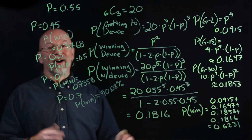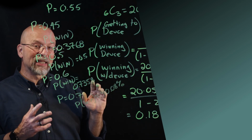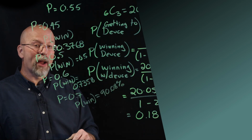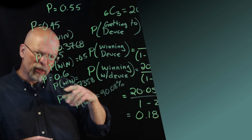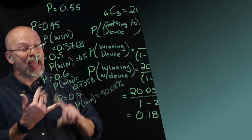So there you go. A long slog through figuring out the probability of winning a tennis game based on the probability of winning a single point. You can use this same process to figure out the probability of winning a game, a set, and a match.